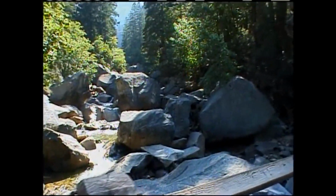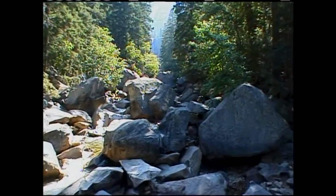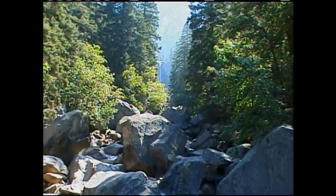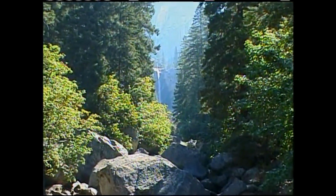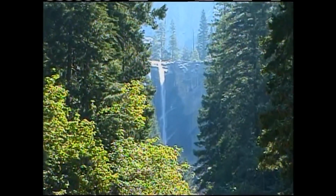Oh, there are the falls. Yeah, right there. Up there. Oh, this is just beautiful looking up here. There they are off in the distance. Just beautiful. So a lot of people just come up here, take pictures, rest, and then head back down to the valley floor. Have some lunch. They climb out on the rocks, have some lunch. You've got a great view of Liberty Cap here above Vernal Falls.